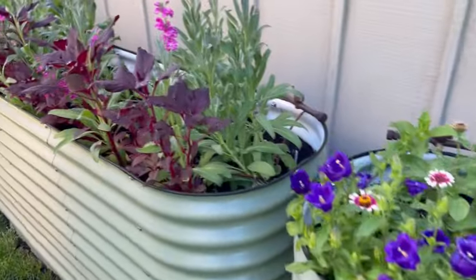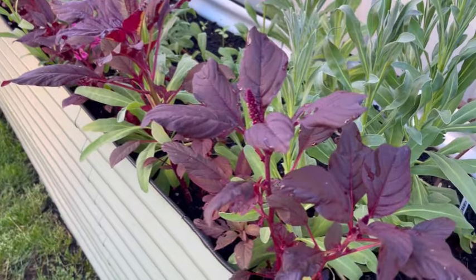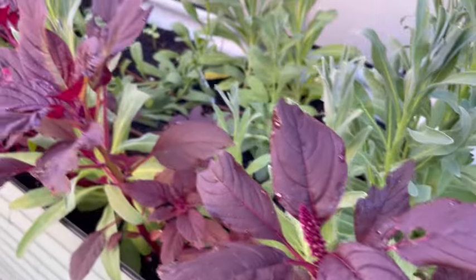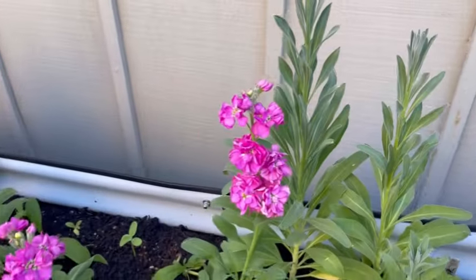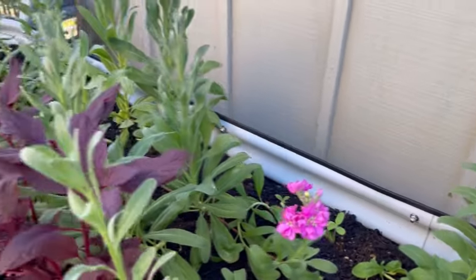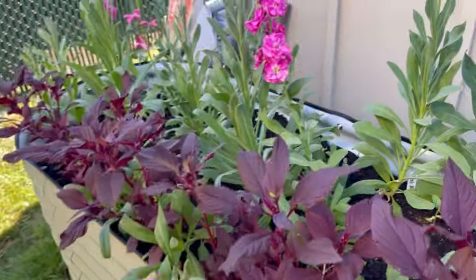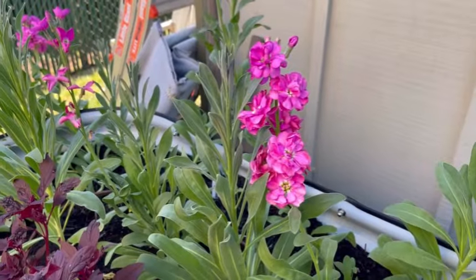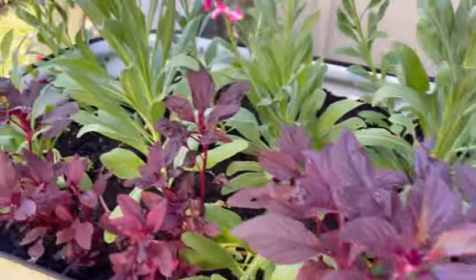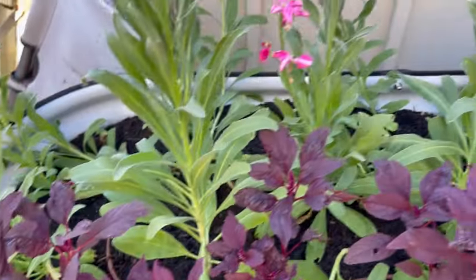And then in the second one here, I have some stock that is blooming, and then some amaranth, which is getting ready to bloom. So you can see it's putting on some bloom stalks there. But this is the stock. This one is also from Floret. The seeds were from Floret, and it smells really, really good. Unfortunately, when I cut these ones, they're not going to come again, so I'll have to figure out something else to put in this bed. But I'm also excited to see how this amaranth is going to come along here.